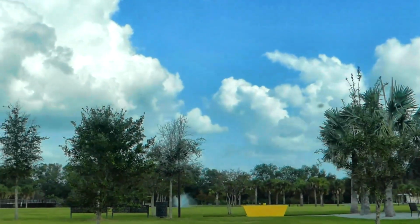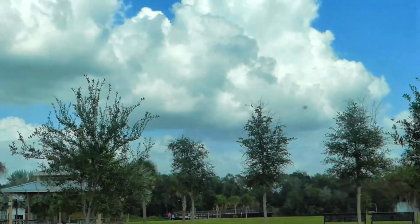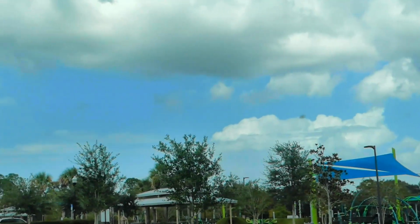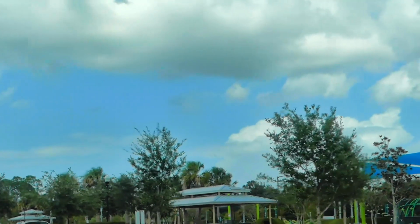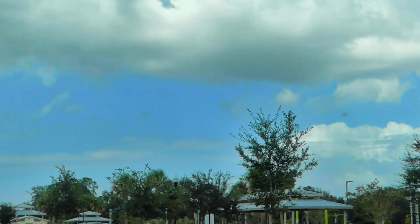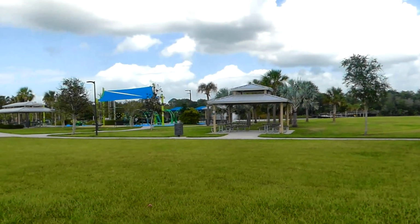There's an outdoor pavilion there in the distance. So that's it. Yeah, Carrolton.